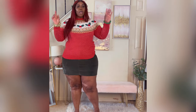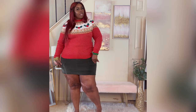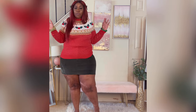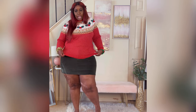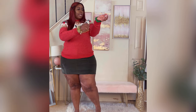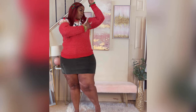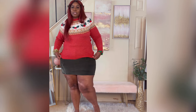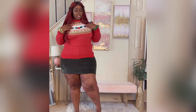I thought it was so cute. Now let's talk about the skirt. It has minimal stretch. It is a soft material, and the only downfall is the length of it, but it does fit pretty nice. I like it paired with the sweater. The sweater is super soft, and it's true to size. This extra large is really comfortable. It fits really nice, and yeah, the price, hold on, let me give you the price. The price is $24.96 for the sweater and $14.98 for the skirt. So go over to Walmart and grab this sweater. I like this sweater. This is real cute.